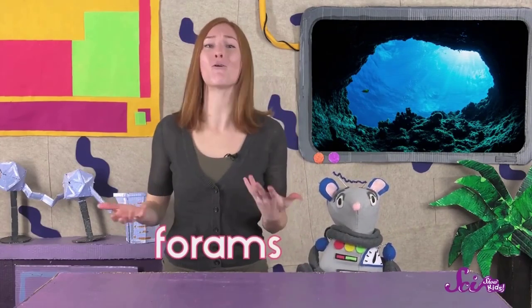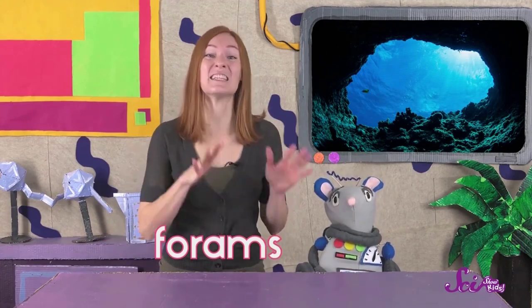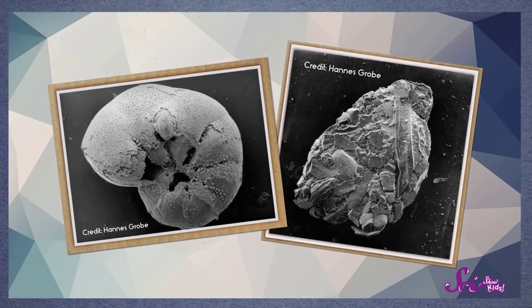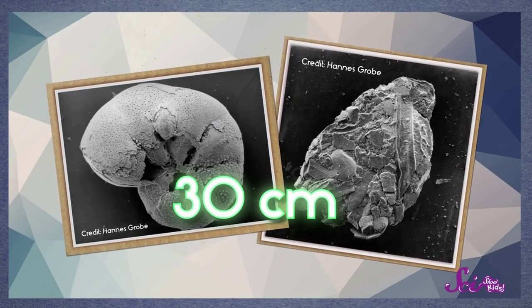There are also lots of another type of living thing, called foraminifera, or just forams for short, that live in the deepest part of the ocean. There are more than 400 kinds of them living in the Mariana Trench, and they're not animals or plants or even fungi like mushrooms. They're a type of living thing called a protist. These forams can be about the same size as the amphipods, or even bigger, up to 30 centimeters long.